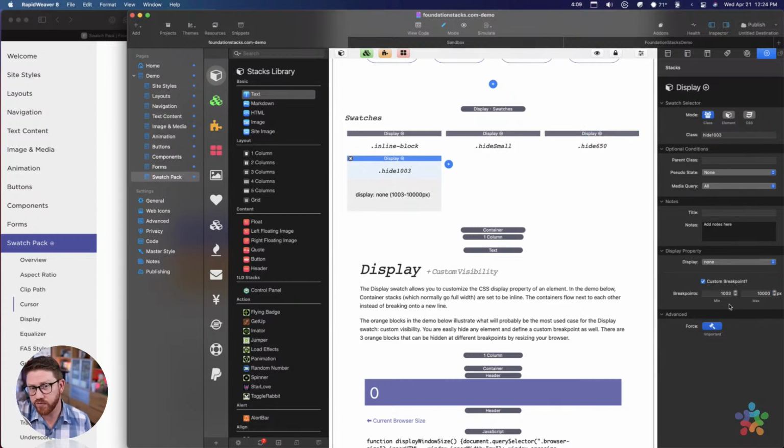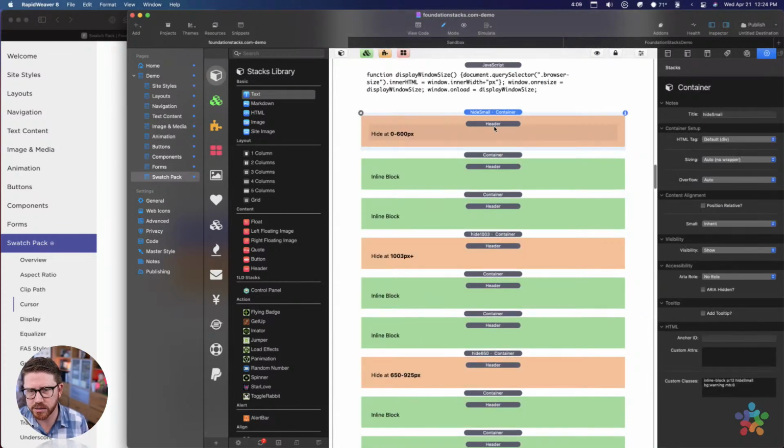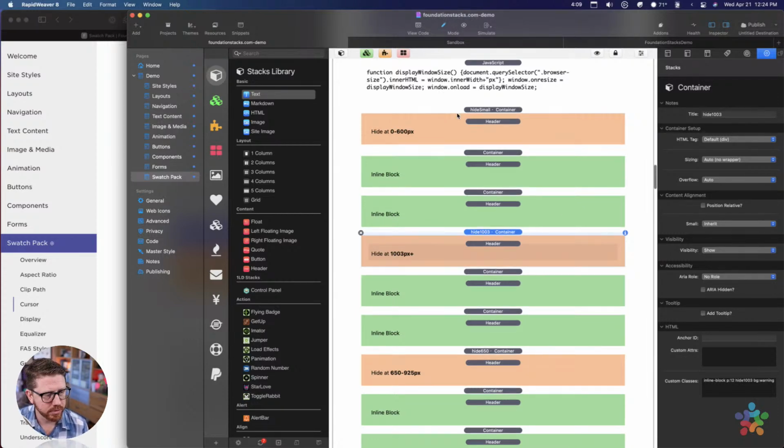Next up, I have hide 1003. And essentially, I just wanted to hide from basically 1003 pixels and above. So what I did is I just set the minimum to be 1003. And then I just set the maximum to be 10,000. I mean, I don't know anyone that's going to have a browser 10,000 pixels wide. So essentially this is effectively going from 1,003 pixels up. Okay. And then all I did is I added those classes to these orange containers with the proper labels so that you can see inside the demo what those are actually doing. And it does its job, as we saw earlier. Right? Pretty cool.